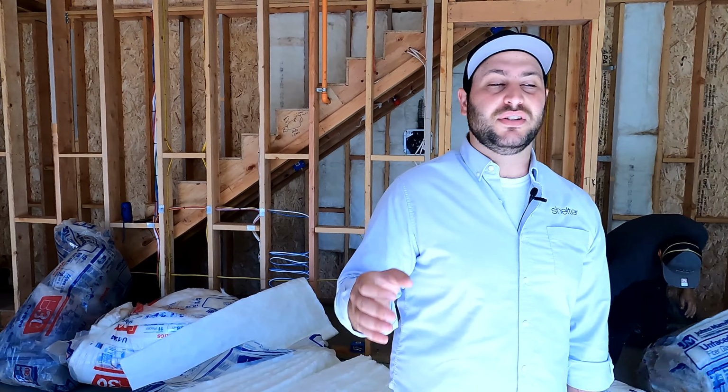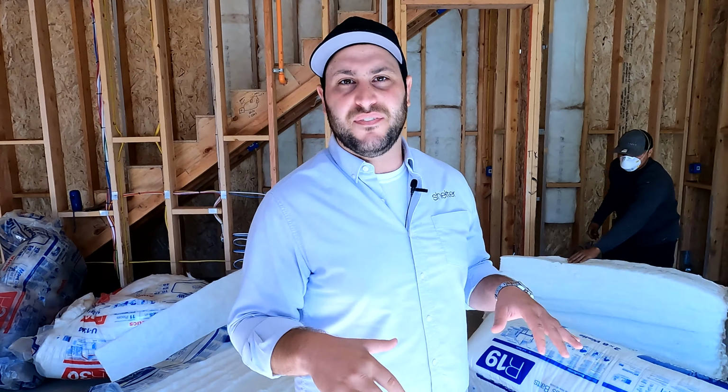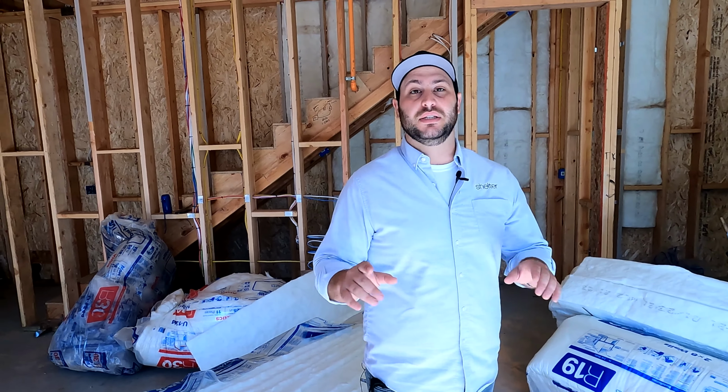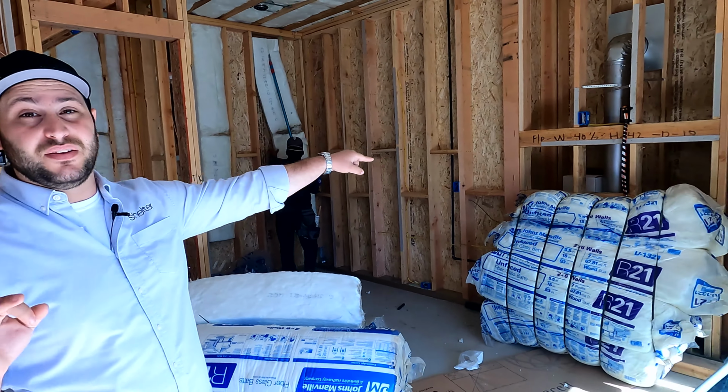The next thing we do also is making sure that every single bay, every single space in the house is completely cleaned. Now, I'm not necessarily talking about the floor, but what I am talking about is all of the bays, wherever insulation goes. The fireplaces are definitely very important.